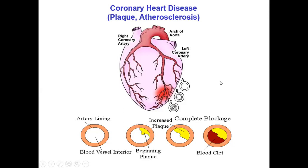Okay. So the first thing we have to see is coronary heart disease, plaque, arteriosclerosis. You can see the blood vessel, the interior part, and there's the artery lining. Below, the yellowish part is a plaque that starts to accumulate in the artery lining. Slowly, the plaque increases little by little, and at the end of the day, it comes out as certain blockages.